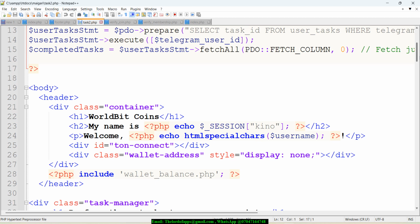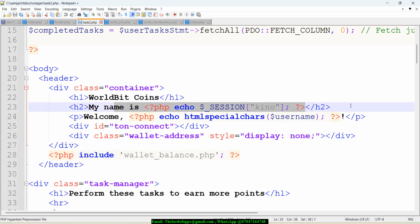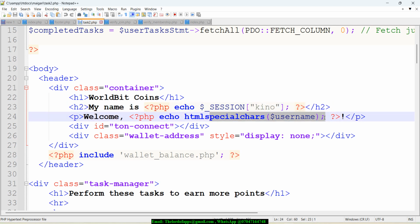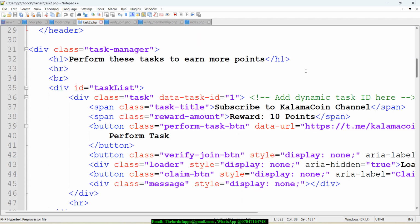So if you scroll down, this is just the basic HTML that I have on that page, just trying to output a name which is actually on the session. So you don't have to pay attention to this, but this is the real username that the user has on Telegram. It's going to print out the real username right here, and so here we'll put the balance of the person's coins, whatever he has mined within the system.